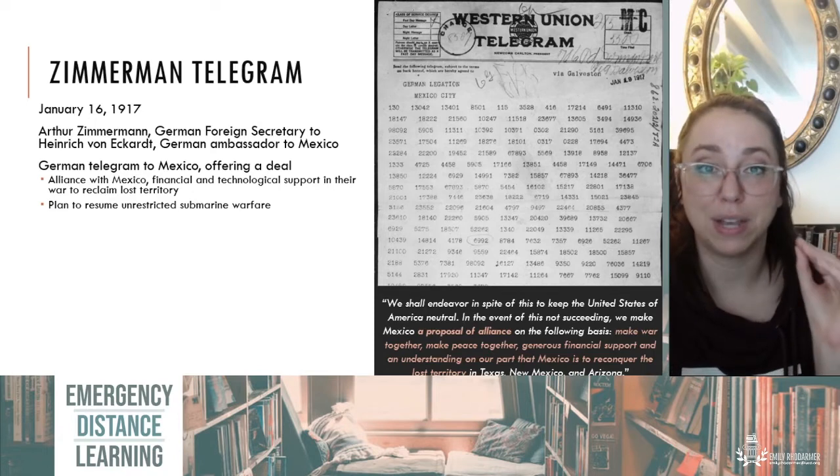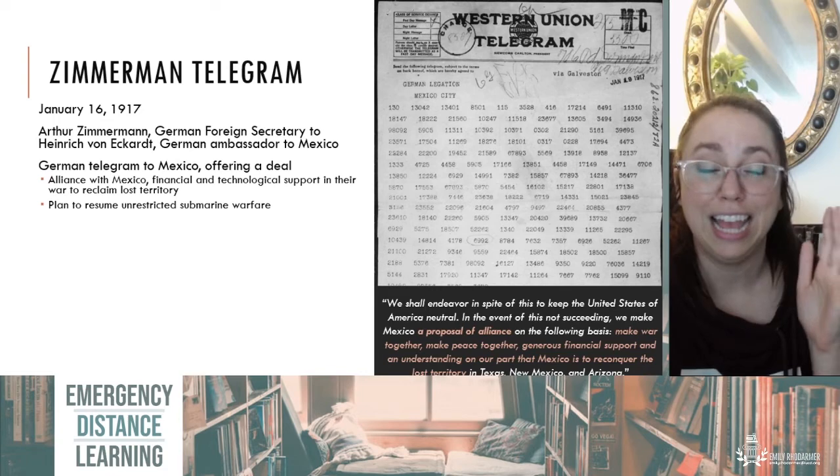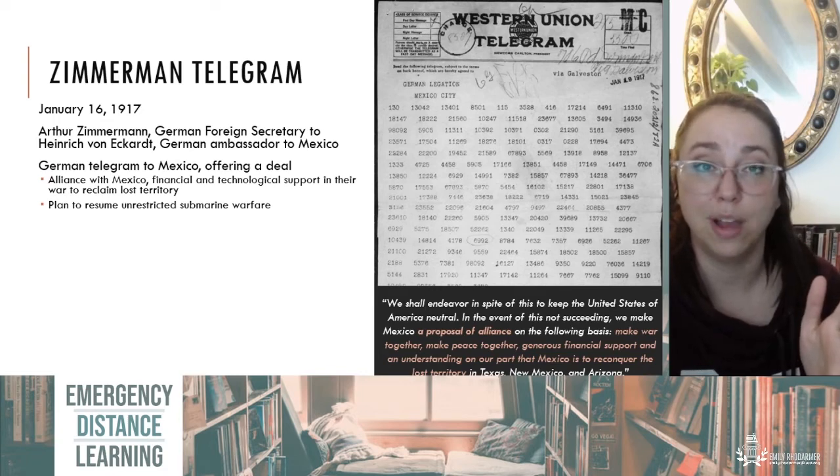Germany offers Mexico financial and technological support as long as Mexico declares war on the U.S.